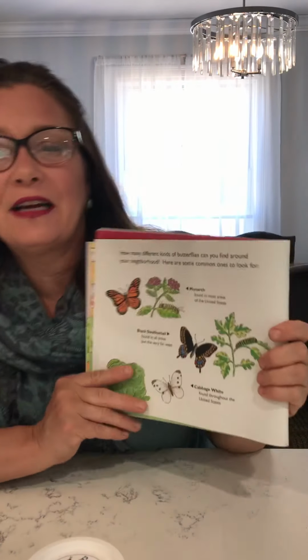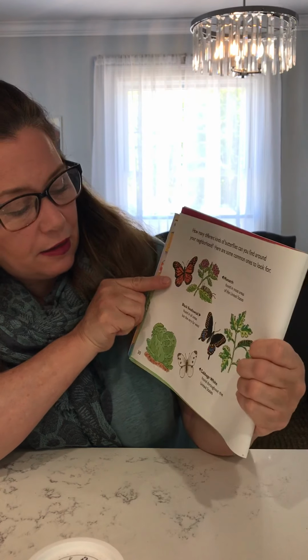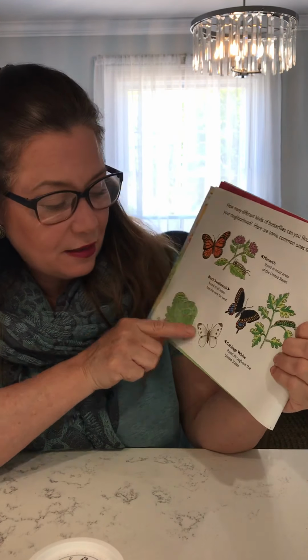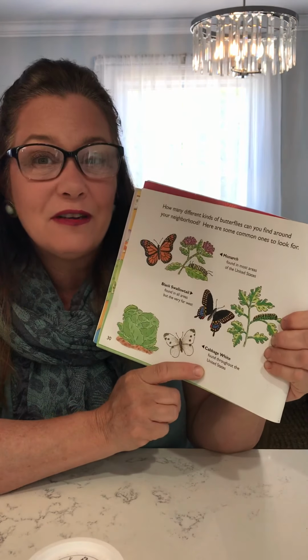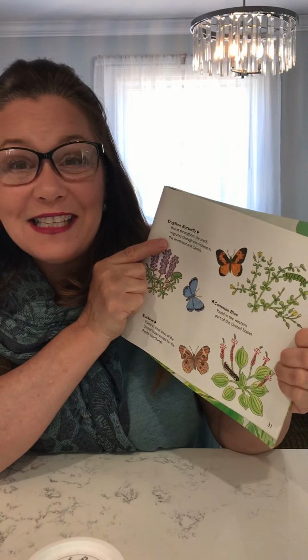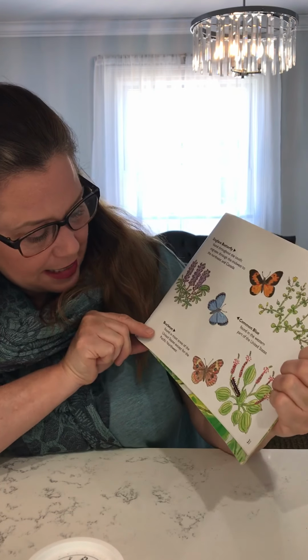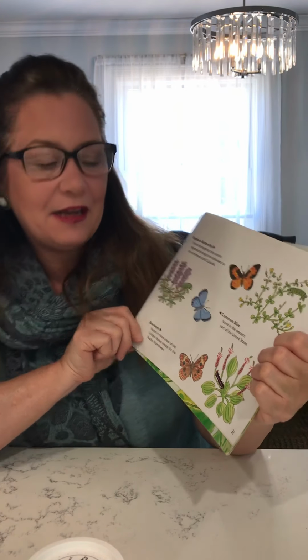These are different kinds of butterflies that you might see in our neighborhood. Here's a monarch, a black swallowtail, a cabbage white butterfly. I'm sure you've seen those. Dog-faced butterfly, common blue butterfly, and down here is the buckeye butterfly.